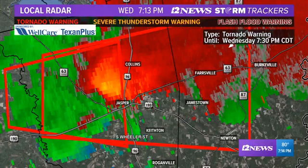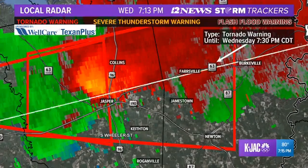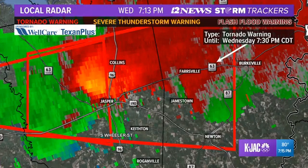Let me go back to, just going right over Jasper. Right over Jasper. Oh my gosh, we hate to see that. We hate to see that, folks. I know some of you in the Triangle are wondering why on earth we're on TV right now, and that is because, again, this is a particularly dangerous situation. Lives could very well be on the line with this large tornado. Yeah, it's a tornado emergency for the city of Jasper with this large storm.